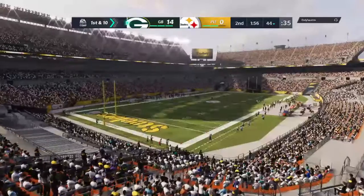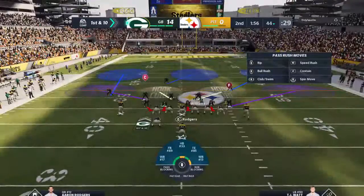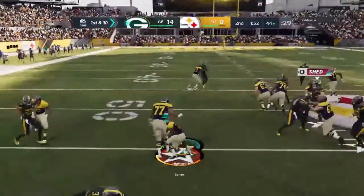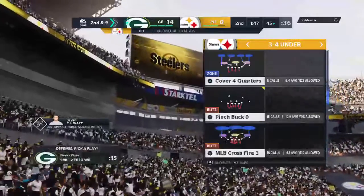And this is one of the risks you run when you attempt a long field goal. If you miss, the defense takes over at the spot of the placement. So now they've got a chance to get one more drive in before halftime. A run with Jones on first down, not going to yield much. A yard tops. Second down coming up.